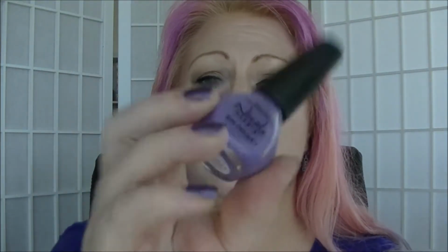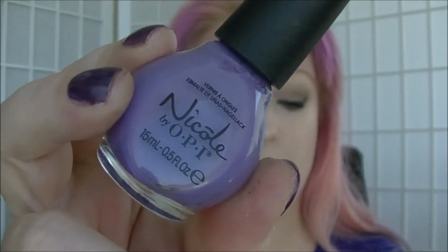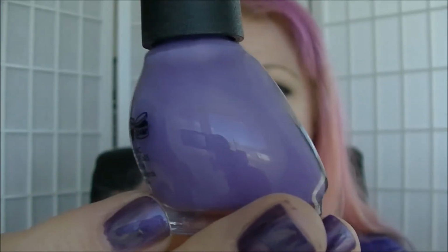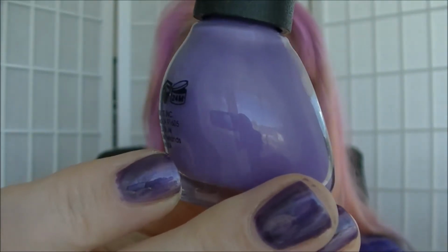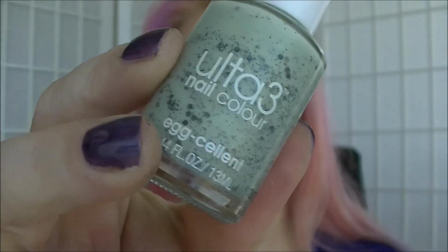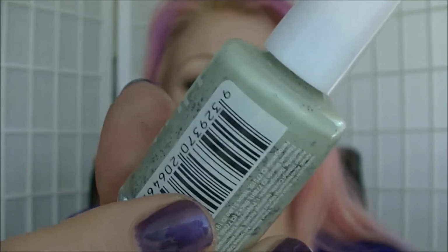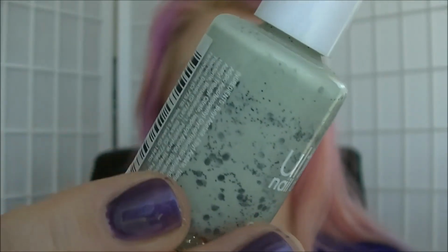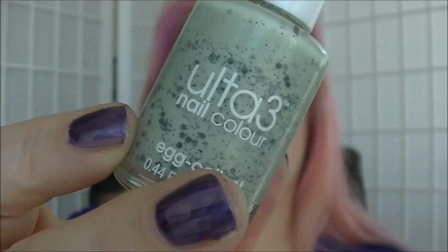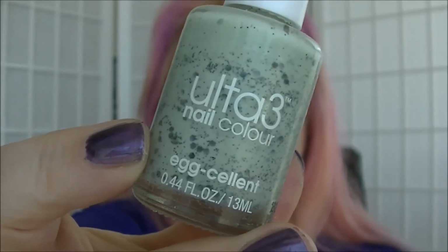So the first polish I wore in February was Nicole by OPI's Oh That's Just Grape. And this is what it looks like on the nail. Then I wore Ultra 3's Excellent, which is a really interesting kind of egg colour with black speckles. Really love these Ultra 3 speckly polishes. And this is what it looks like on the nail.